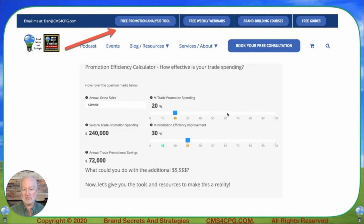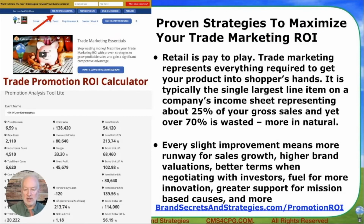Again, it's free. It's my gift to you, my way of giving back, to play around with, to see, first of all, how much you're really spending. And then secondly, identify how you can change, how you can fix, how you can get more runway out of your available resources. And to get a little bit more in depth, again, I'm not going to spend a lot of time on it now, but there's a video that shows you how to use this tool. And it gets into all the nuts and bolts, the mechanics of trade marketing. And this is something I talk about on other podcast episodes and other webinar episodes as well. And as you can see, you can go in and put all the different things that make up a trade promotion, and it'll run the numbers, do the calculations, and give you an ROI on your trade spend.